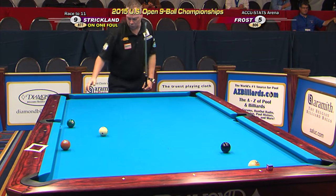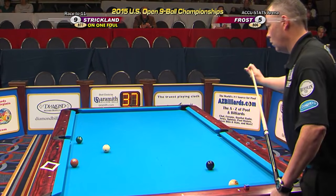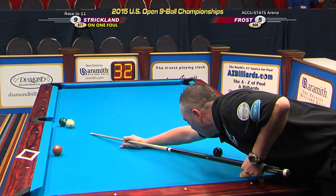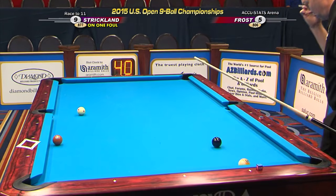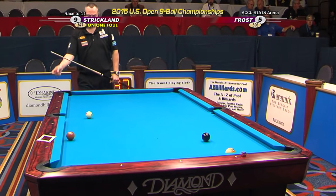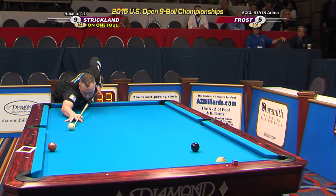Well, Scott sure made that rack easy because he got great position there to shoot that ball in the corner, leaving him on the 6 like this. So, you know what? Scott's not executing bad. I kind of agree with your call a couple racks back that it's his return safety play that's costing him here. It's not his execution once he's at the table.